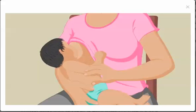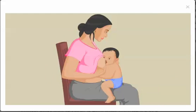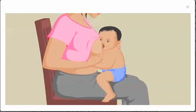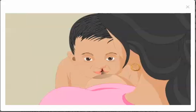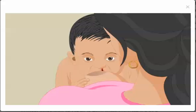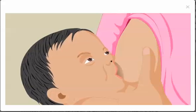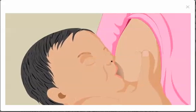For this, the mother needs to hold the child upright so that the milk goes into the stomach instead of coming out through the nose or going into the lungs. The nipple should be directed towards the side of the mouth that does not have a cut. Since the baby is not able to suck with enough force, the mother should simultaneously squeeze her breast to increase the flow of milk. But do this gently.